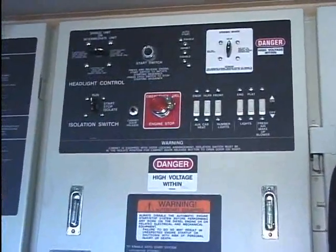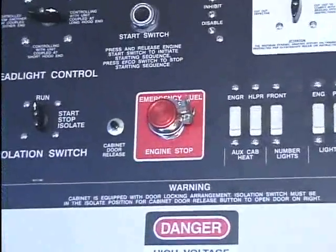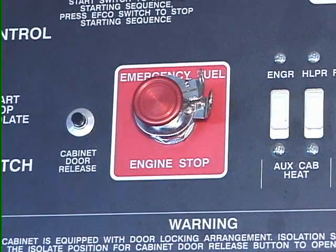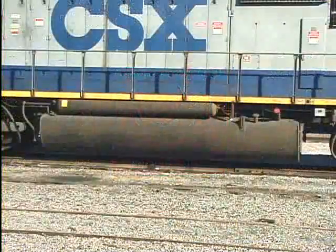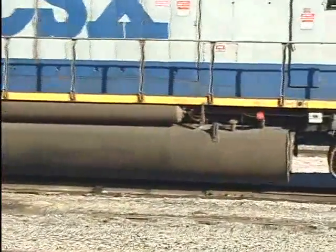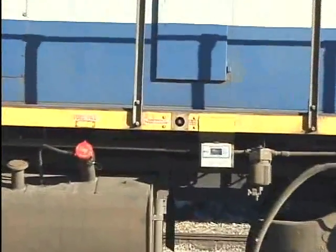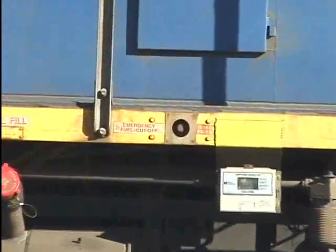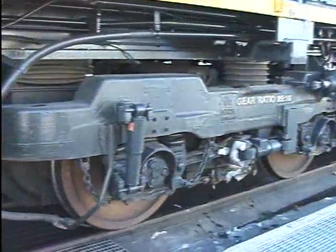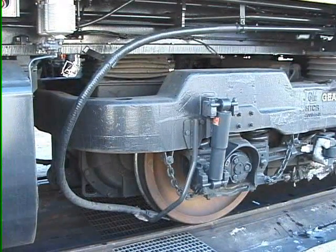There's one red emergency stop button inside the cab, located on the firewall directly behind the engineer's seat, that can shut down the diesel engine. In addition, there are two such red devices located on either side of the locomotive, just above the fuel tank. Pushing in and holding the device for about 10 seconds will cause the diesel engine to shut down within a minute. Electric motors, either AC or DC, are mounted on each axle assembly of the locomotive.